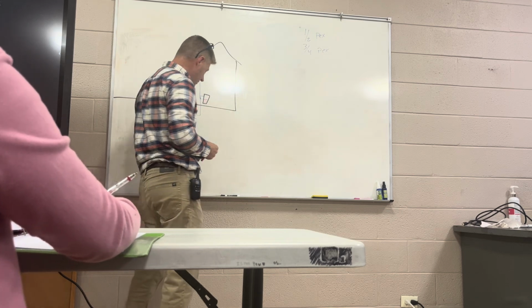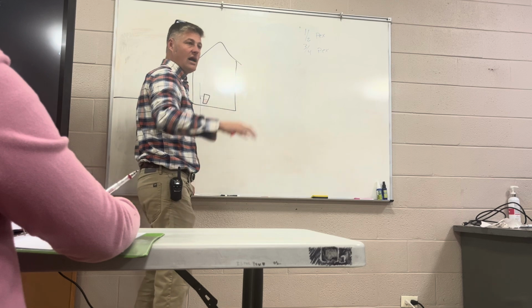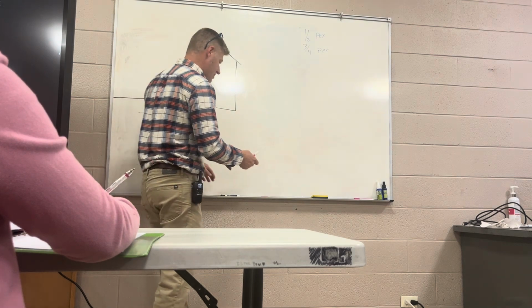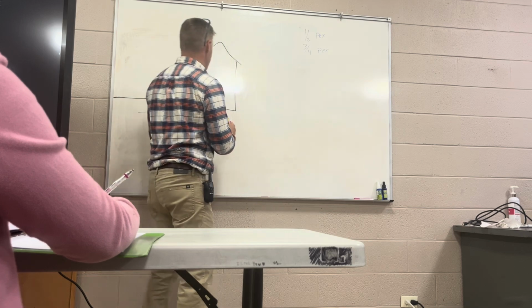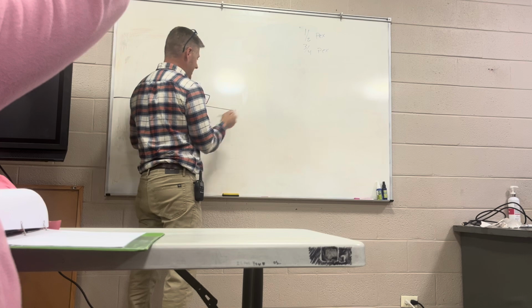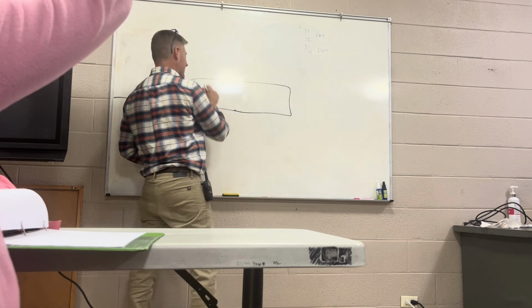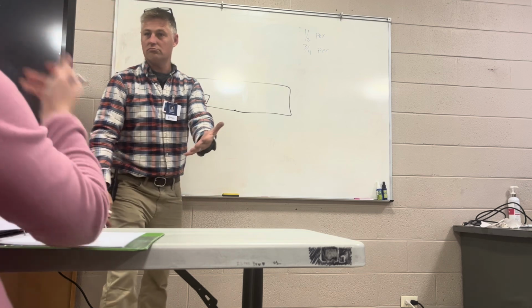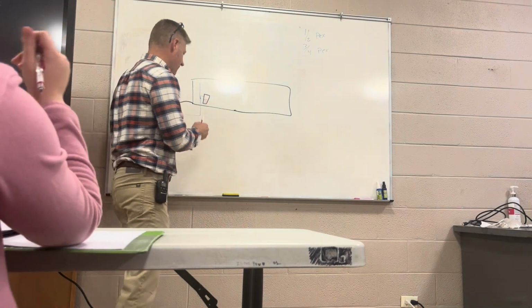So what we want to do is think about how many points of supply, how many places in our house, okay? So if I change this a little bit, and I'm like, okay, our house doesn't look like that. It looks long and skinny like this. There's our house, okay? Where are we going to send the water? Give me one. Shower. Shower. We're going to go to the shower.